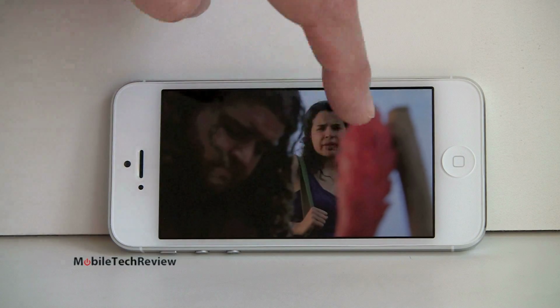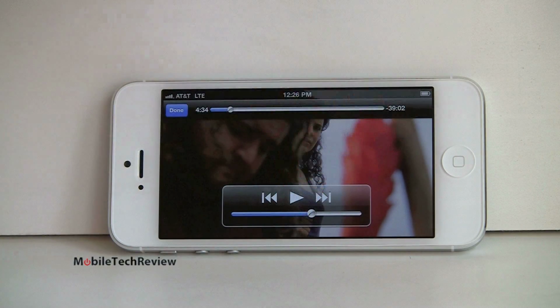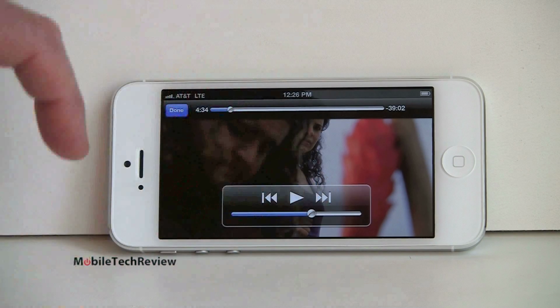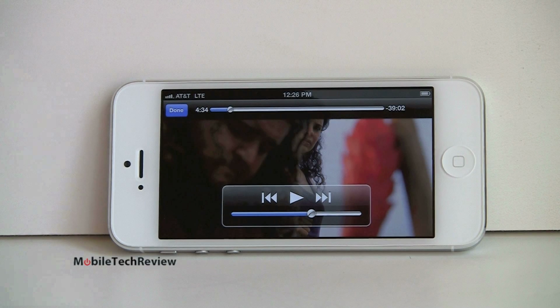Cool, right? Great improvement. And if you're watching movies that are widescreen cinematically, you'll get some black bar action at the top and the bottom and nothing on the side, but not huge black bars. Pretty much similar to your Android experience now, because those phones are 16:9 too.